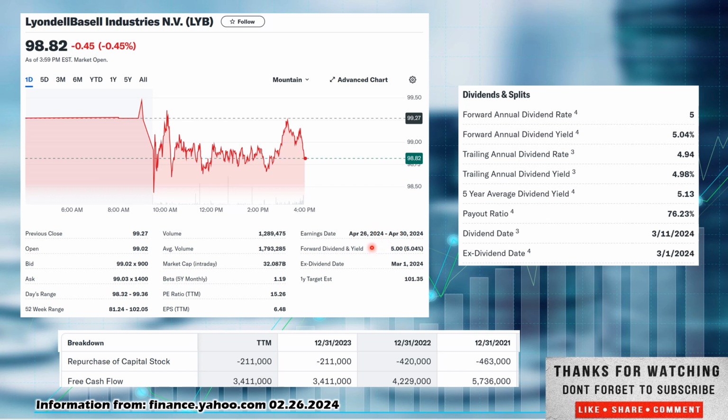Forward dividend, $5 paid out in the year. Nice starting dividend yield, 5.04%. They are a quarterly payer. We'll see that here in a little bit. Ex-dividend date, March 1st. So you want to buy them before the ex-dividend date. February 29th would be the last day you want to purchase this one to be able to get the next dividend. 1-year target estimate a little bit higher according to Yahoo Finance, where I pulled this information from, at $101.35. So they see slight appreciation in the stock price from where it currently is. You're really buying this one for the dividend yield, right?